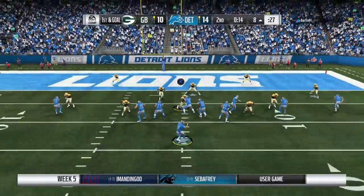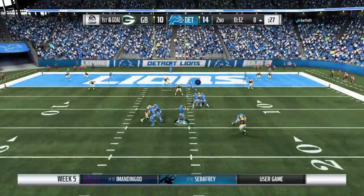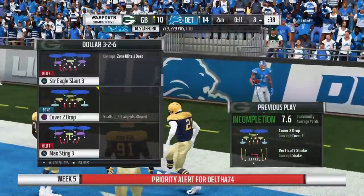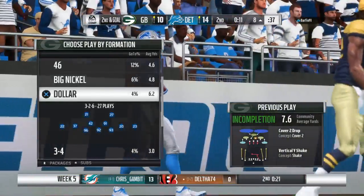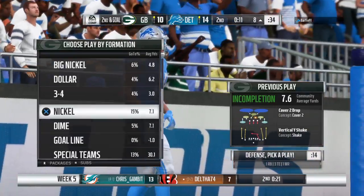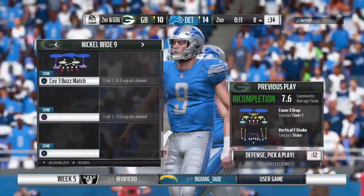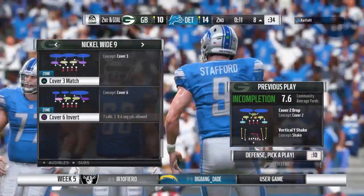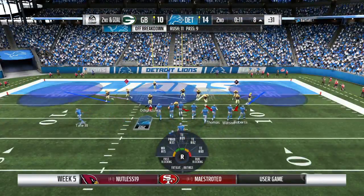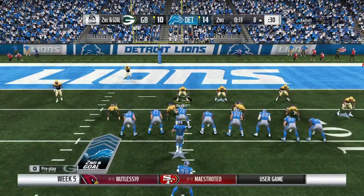Out of the gun, Stafford. And that'll be incomplete with 11 seconds remaining now. Kenny Golladay, the intended receiver. And it's second down. Nothing on first down, so the ball remains at the 8-yard line, second and goal.